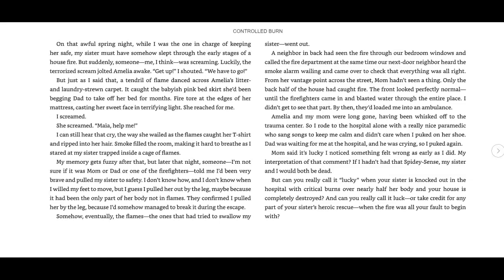Amelia and my mom were long gone, having been whisked off to the trauma center. So I rode to the hospital alone with a really nice paramedic who sang songs to keep me calm and didn't care when I puked on her shoe. Dad was waiting for me at the hospital, and he was crying, so I puked again. Mom said it's lucky I noticed something felt wrong as early as I did. My interpretation of that comment? If I hadn't had that spidey sense, my sister and I would both be dead.